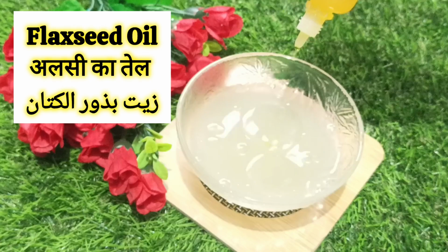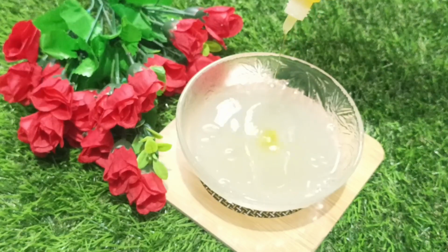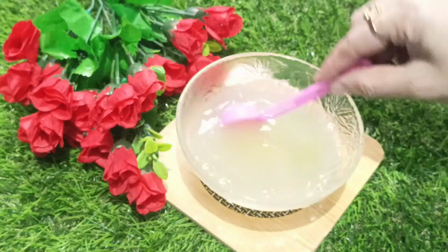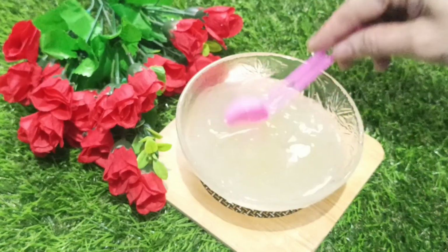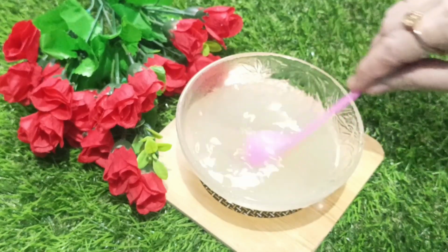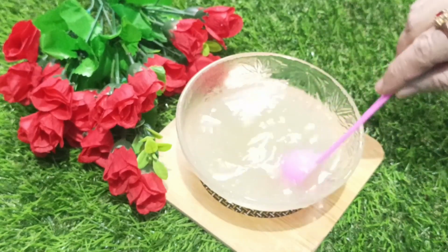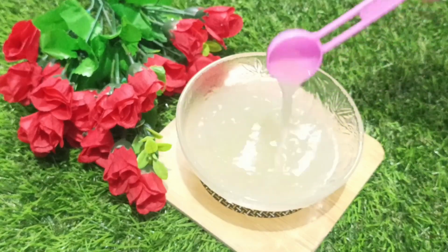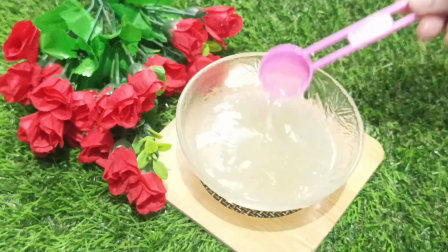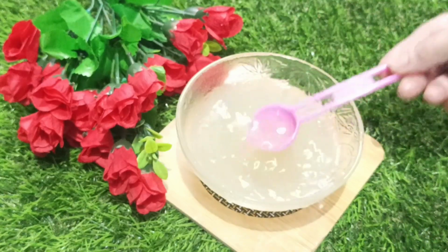Next we add the most potent ingredient, that is flaxseed oil, in this remedy. Add 1 tablespoon flaxseed oil. The vitamin E in flaxseed oil helps with hair loss and may stimulate new hair growth. Lignans act as strong antioxidants which can help in the regrowth of stronger hair. Topical application of flaxseed oil helps prevent flaking and nourishes the scalp from within, providing relief from dandruff.